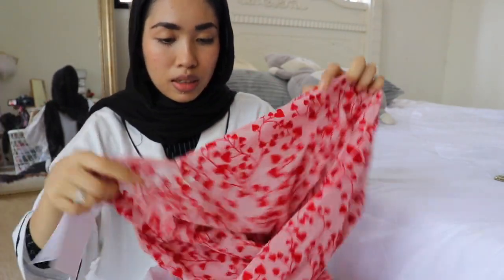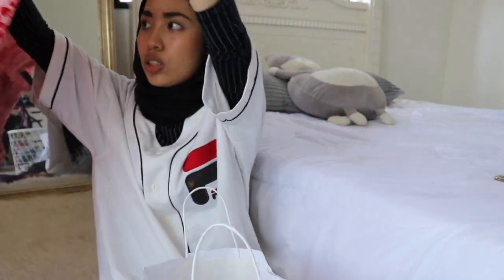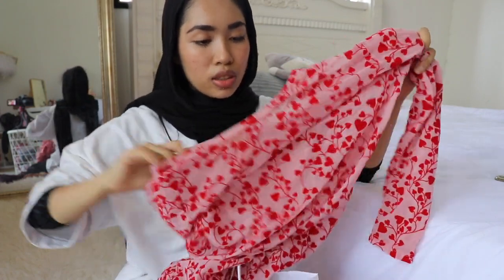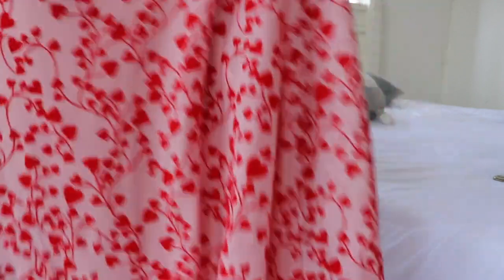And the second thing I bought is this dress. It's not a mini dress, it's supposed to be a long dress. It's cute. It's petite size, but I still have to wear leggings or pants with it. It's in size extra small, and I only got it for RM10, but it didn't fit me well. It's a little tight, so I'm not sure whether I'm going to wear it or not. If I wear it I'll show you guys, I'll take a picture maybe.